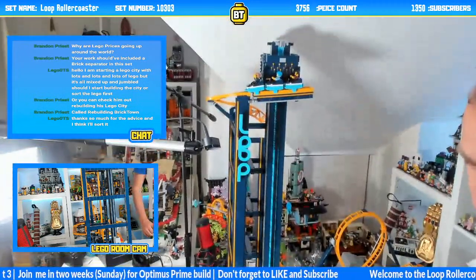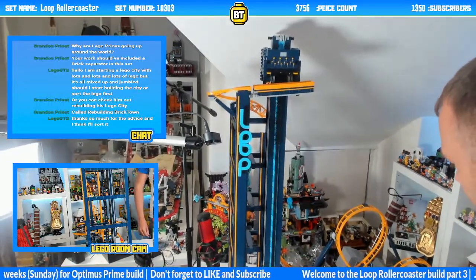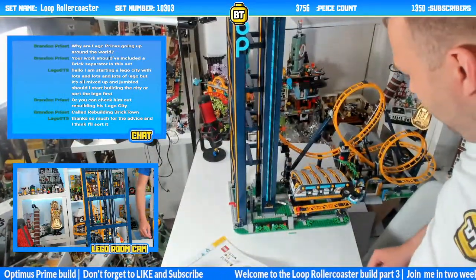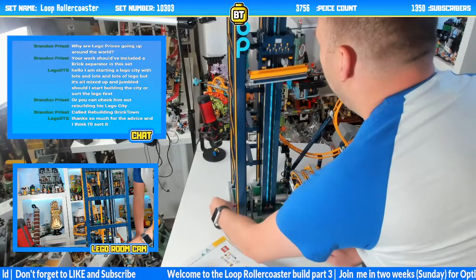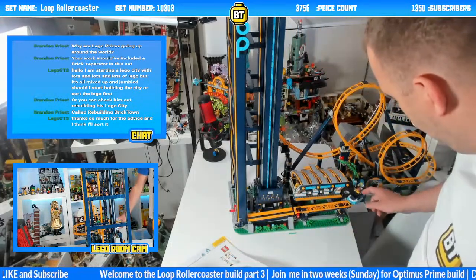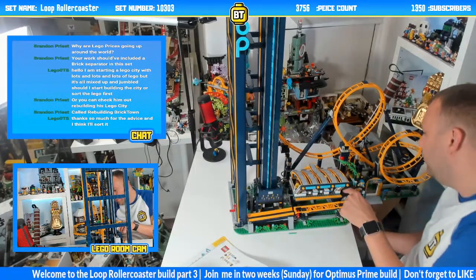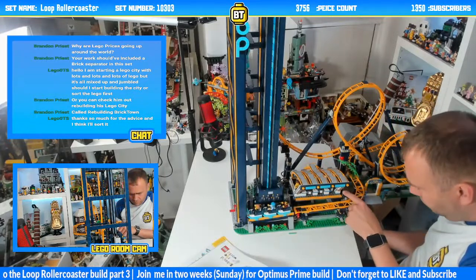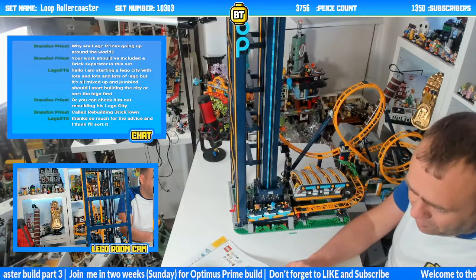What you can't see is it's got to the top and then it stops because it's not quite level. And there it is, and then he stops there. And then you keep rolling this, and then the lift comes back down again. So let's motorise it and see if it works any better.